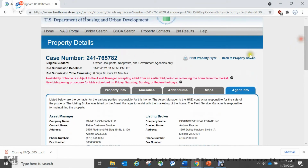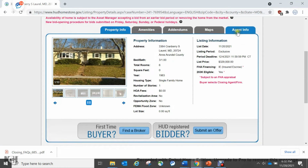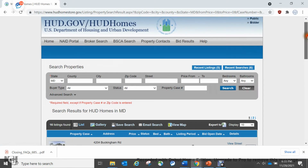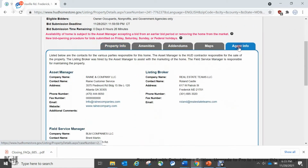Let's say the home is located in Laurel. The listing agent is someone from Laurel because they would know the Laurel market best. The asset manager is Rain and Company, and the field service manager is Brent Martin of BLM Companies. Now, if we look at a property in Frederick, the listing agent is now someone from Frederick, while the asset manager is still Rain and Company, and the field service manager is still Brent Martin of BLM Companies.